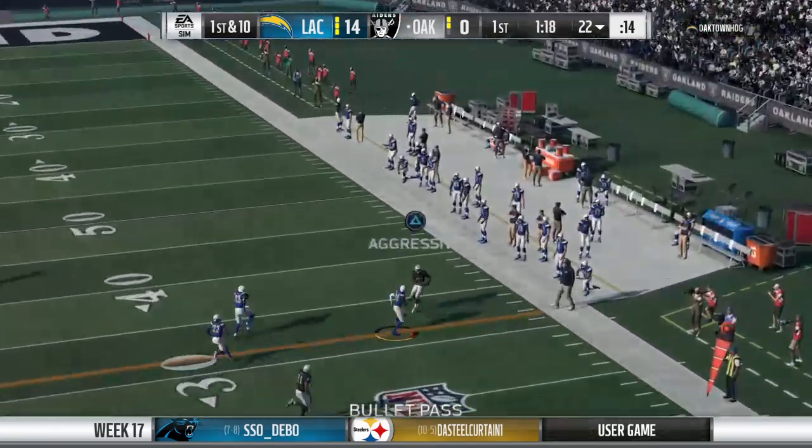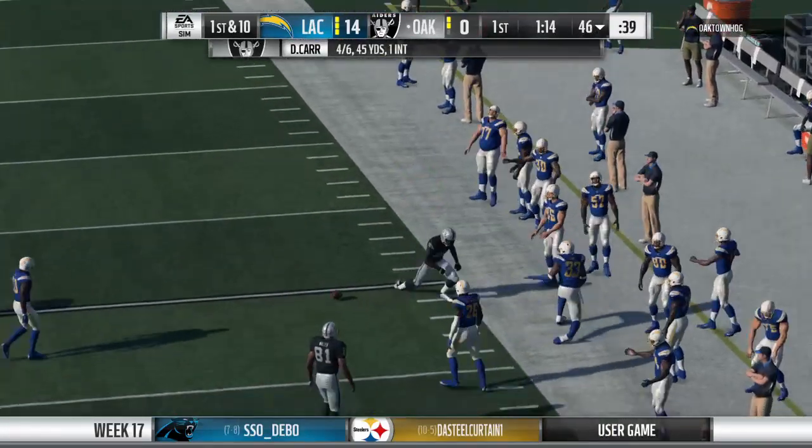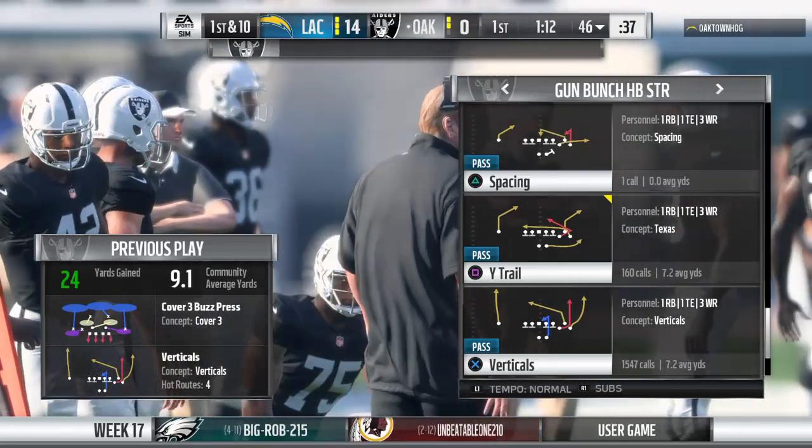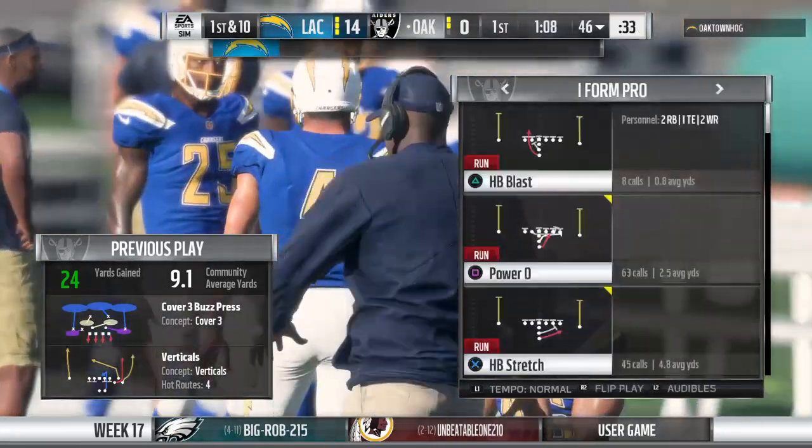Here's Carr to throw. And this is a rocket pulled in by Cooper, complete. And they're going to get this one all the way out across the 45. That one goes for 24 yards.